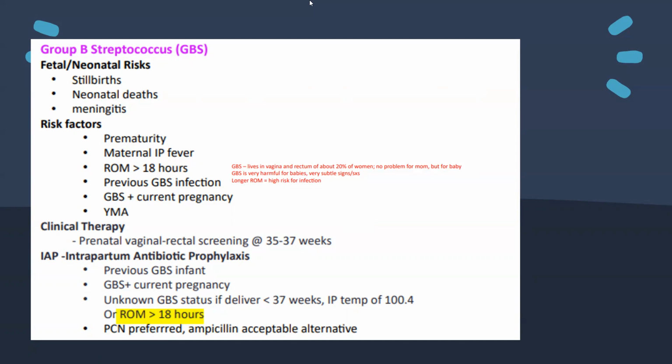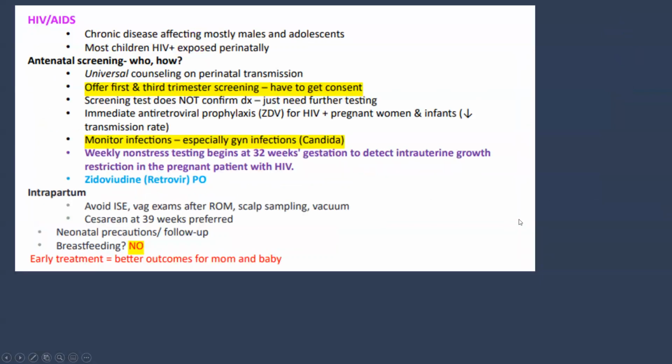So pretty much GBS, I have it in red here. It lives in the vagina and rectum of about 20% of women, and it's no problem for the mom, but it is for the baby. It's actually very harmful, and there could even be very subtle signs and symptoms of this. The longer the membranes have been ruptured, the higher the risk. And we're doing that screening at 35 to 37 weeks.